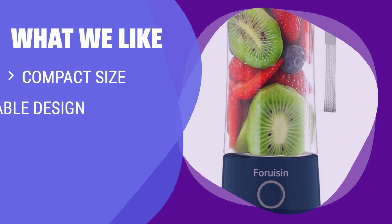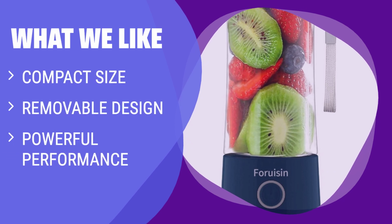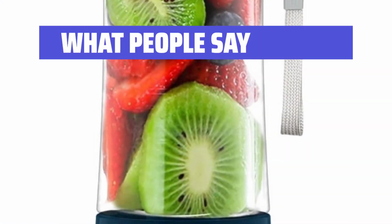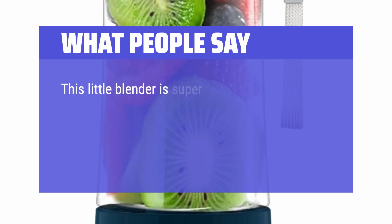What we like. Compact and portable design for home, office, or travel. Powerful enough to mix ice, fruits, and vegetables. If you want a small, powerful blender with a simple operation, this is the one to choose. What people say. This little blender is super convenient.